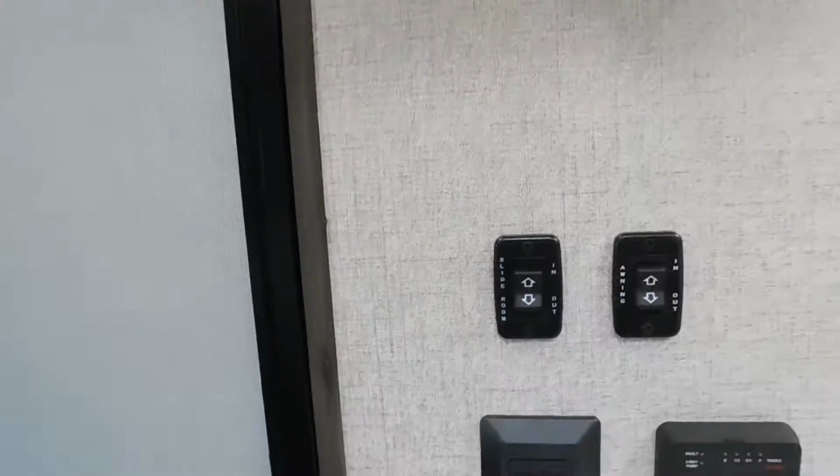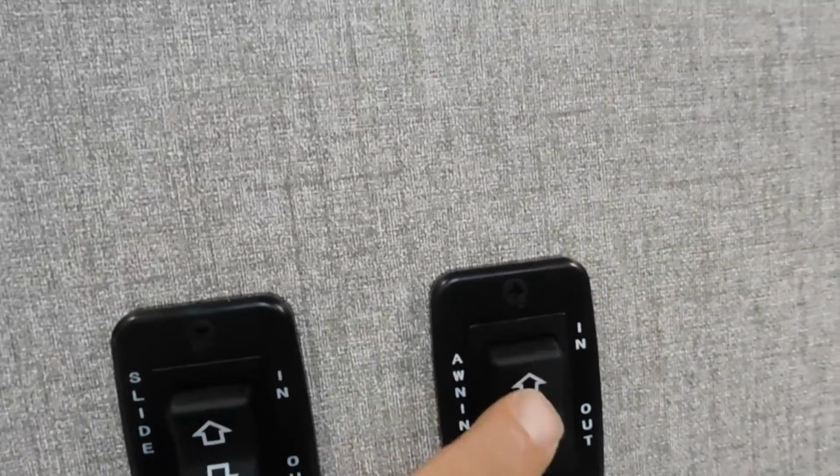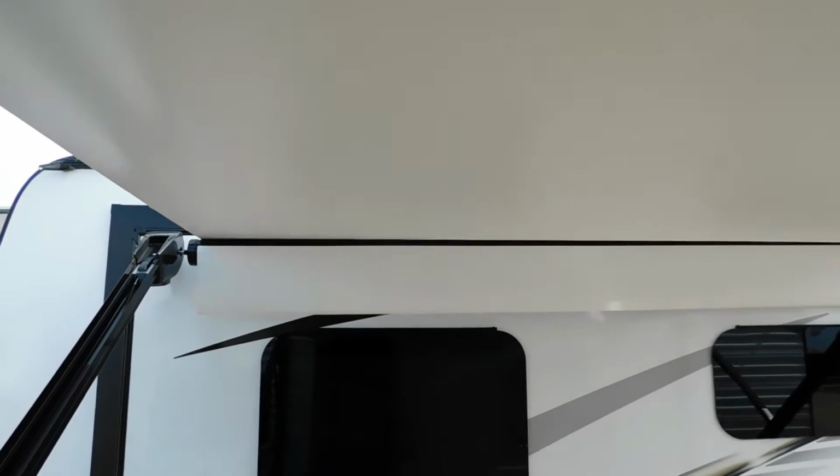We'll come back down to the awning real quick. Just want to show you how far to run that out. I've already started it. You only want to run it out until this flap falls down to 90 degrees. As soon as you start to see the black, you know you've gone far enough.